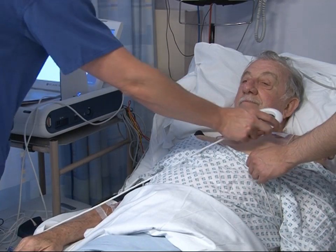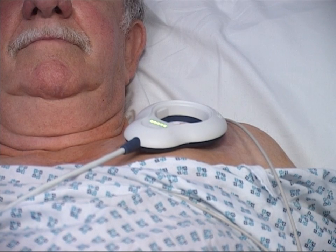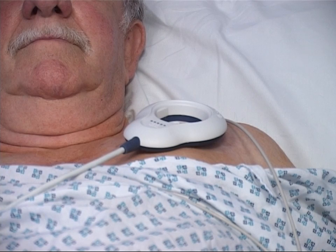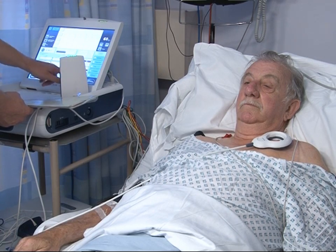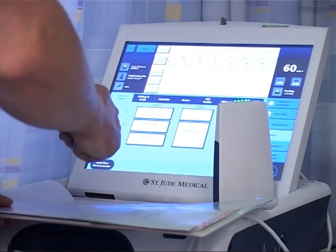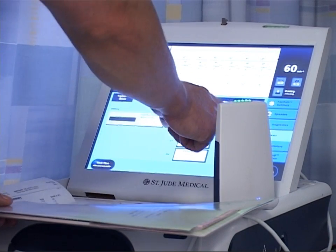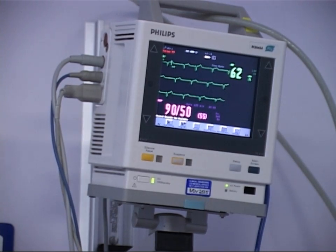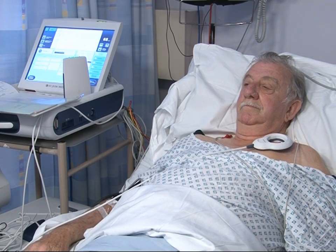Before you go home, the pacemaker will be checked by a technician to make sure that everything is functioning as it should. In around 2 in 100 patients, one of the leads doesn't function optimally, and although this can often be rectified by adjusting the programming of the pacemaker, sometimes this is not possible and a second operation is necessary. If this is the case, this will usually occur at around 6 weeks after the first.